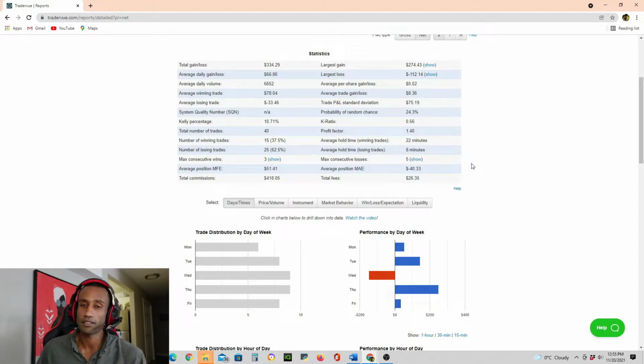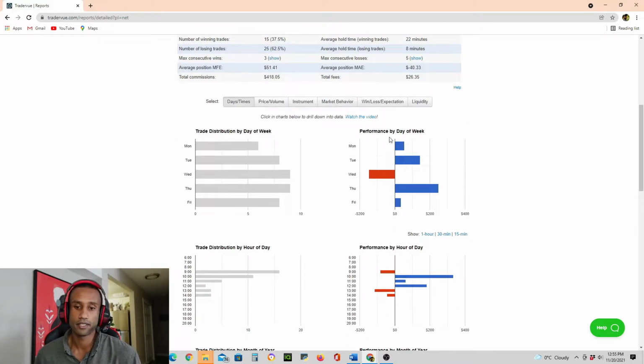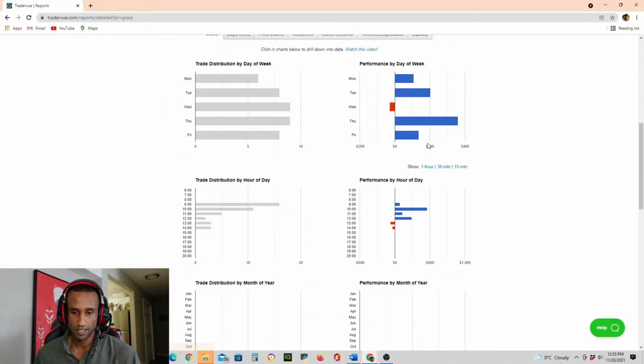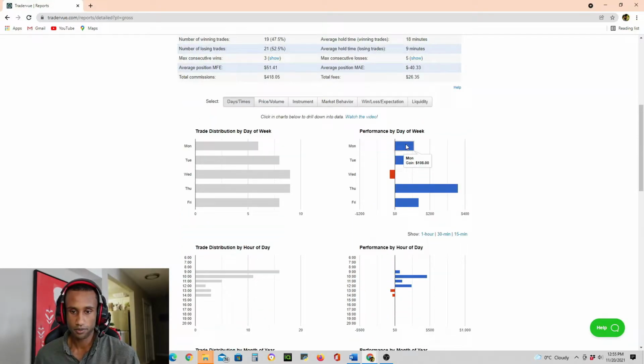So I'm not really hanging on to them. If I have a losing trade, I'm just gonna scrap it right away. This is the performance for the week. So let's check out the gross just to see. On the gross, this one's 108, 203, that was a $29 loss.